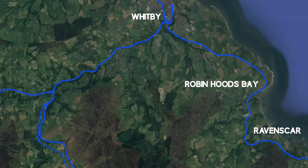So we walked from Whitby West Cliff station all the way up to Robin Hood's Bay station, which is just behind us. That was in our last video, and now we're going to do the next section up to Ravenscar via a place called Fyling Hall. There's plenty of remains to be seen.